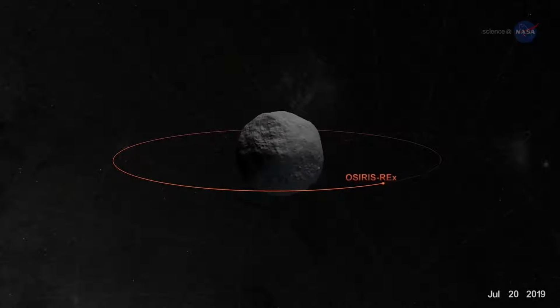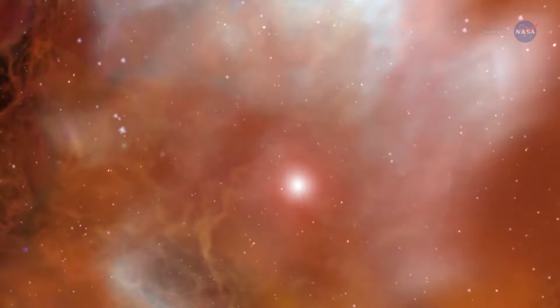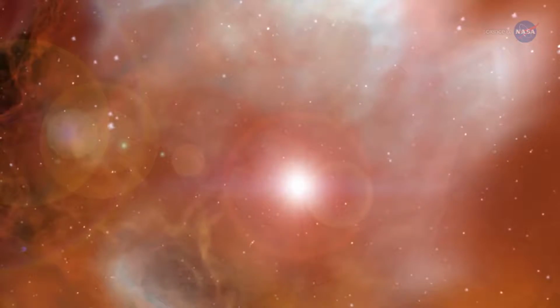elsewhere. Indeed, Dante Lauretta of the University of Arizona, principal investigator on the OSIRIS-REx mission, says mapping and sampling the space rock can potentially hold answers to the most fundamental questions human beings ask, like where do we come from?